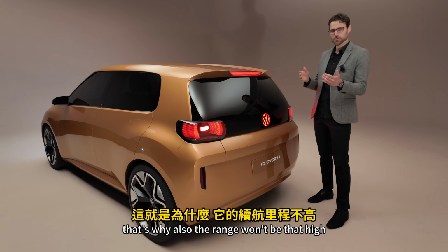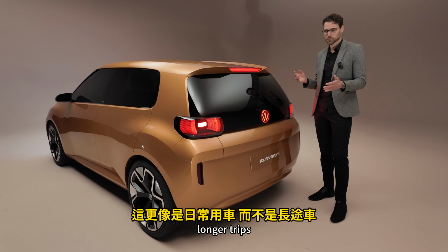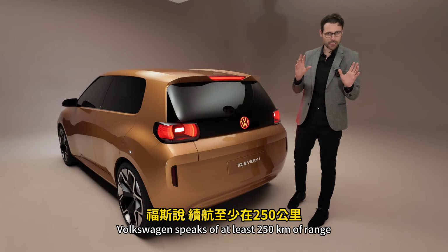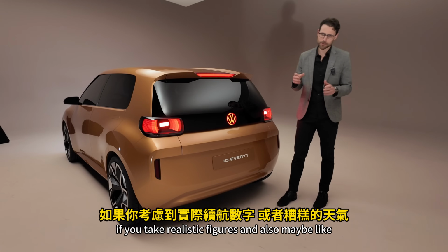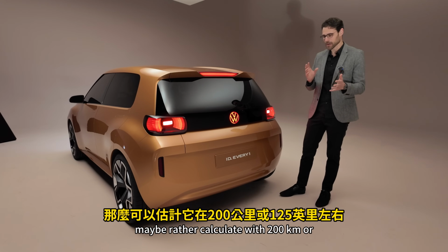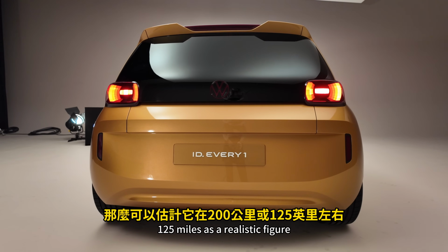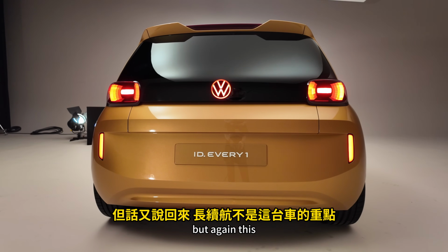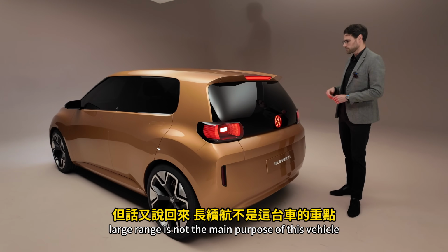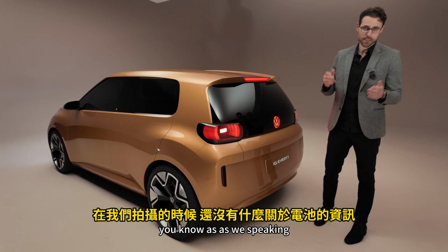That's why the range won't be that high. It's more like a daily use vehicle without longer trips. Volkswagen speaks of at least 250 kilometers of range. If you take realistic figures, and maybe bad weather and so on, maybe rather calculate with 200 kilometers or 125 miles as a realistic figure. But again, this large range is not the main purpose of this vehicle. There's no info on the battery sizes as we're speaking.